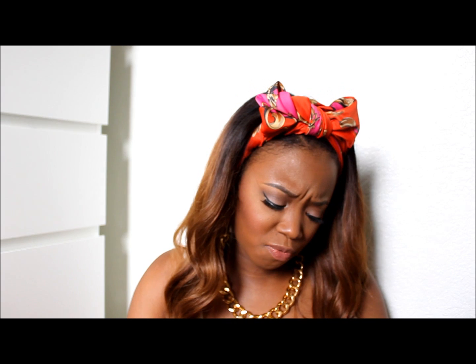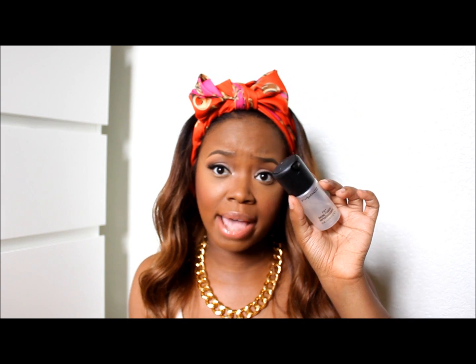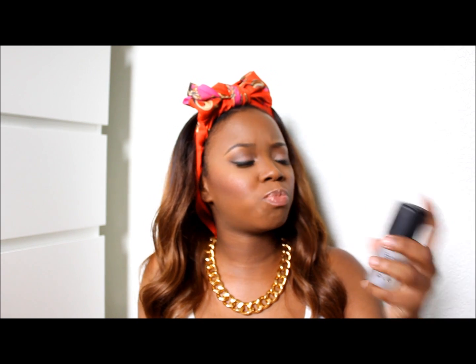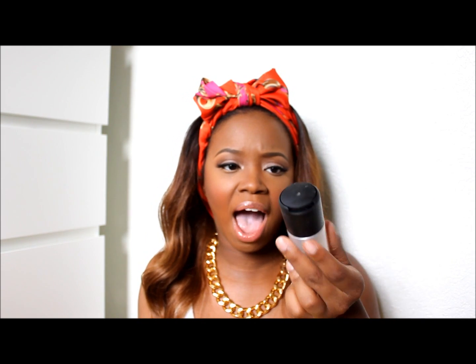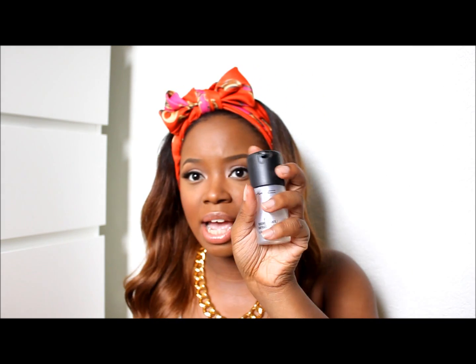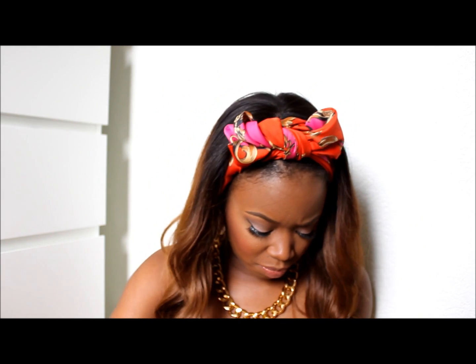I have the little mini travel size of Fix Plus in here. I like using it. It just really refreshes you. If you're hot or whatever, this really just makes you feel good. Even when you're not wearing makeup, I just like to spray it on my face. So it's nice and cute and small. It goes in your purse.